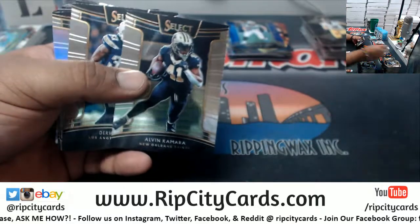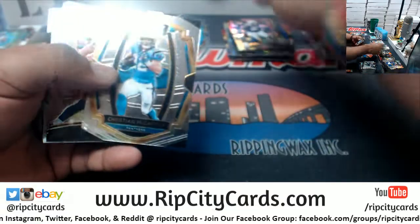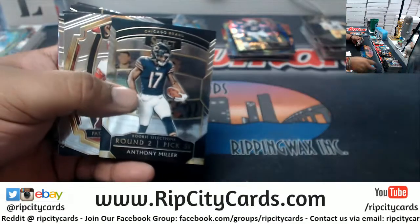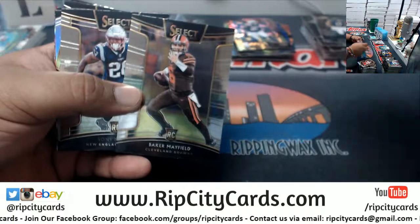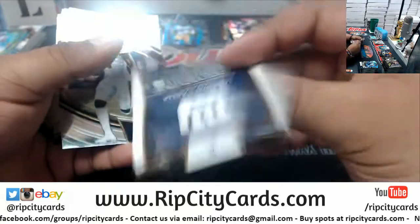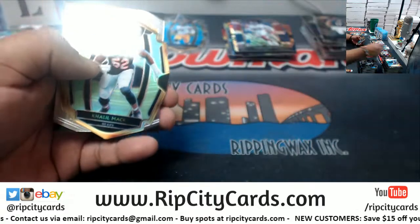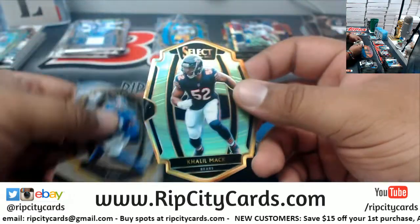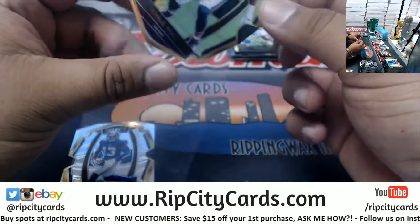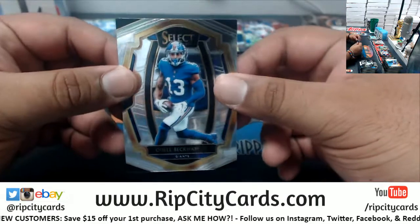Derwin James, Chargers rookie, numbered to 75. We got Lorenzo Carter, Giants, 189. Khalil Mack for the Bears, to 49, the die cut. Come on. Boom. You looked it up, kids play.